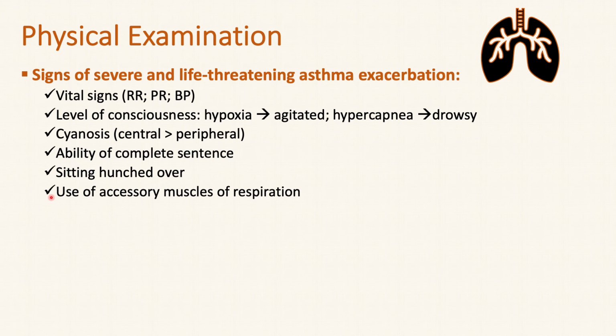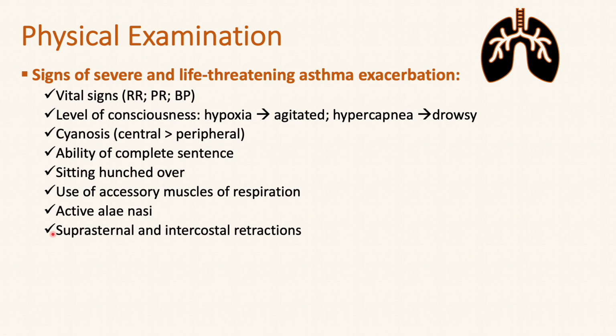Use of accessory muscles of inspiration, especially the sternocleidomastoid and scalene muscles, active alae nasi, and suprasternal and intercostal retractions or recessions. All these are signs of increased work of breathing. Silent lung, we talked about the wheezes and how the severity of asthma doesn't really correlate with the loudness of wheezing. So a patient still having acute exacerbation who has less and less breath sounds and wheezes, this could be an alarming sign as well. It might mean that the obstruction is getting worse.